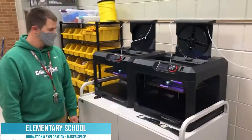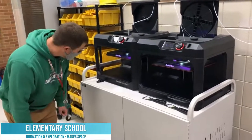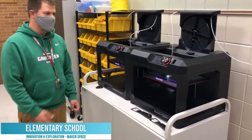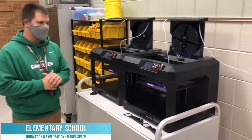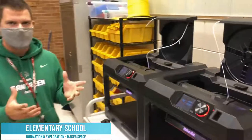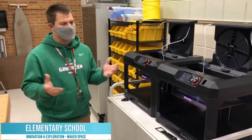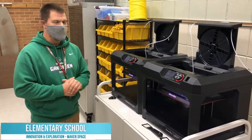So obviously we have two MakerBots here, so they're working on something right now. Eddie, do you want to tell us a little bit about the 3D printers and the uses around here? Yeah, so the 3D printers run quite often. Mr. Wolf does a lot of projects with his fifth graders, and so they're usually cranking out stuff for that. In terms of STEAM, we'll use them when students are creating a project and they need that special piece that doesn't exist or would be hard for them to get on their own. So this is where we could print that piece.